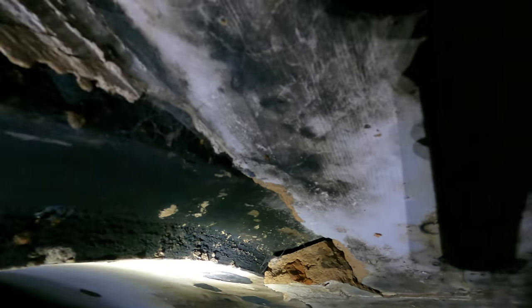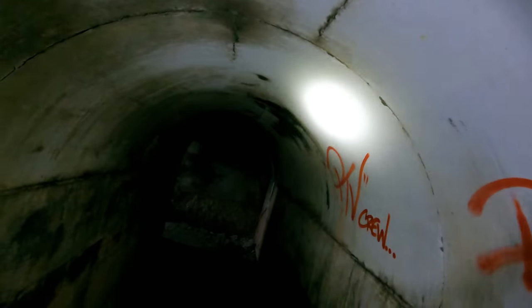You can see the curvature just there, there's a support beam there. Made of iron, probably. Might have even been locally produced. Still got the guttering on the ground, but the beam of light is sitting like that, so you can see that.